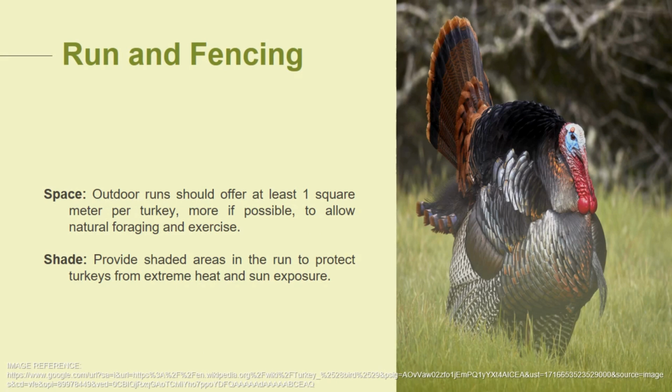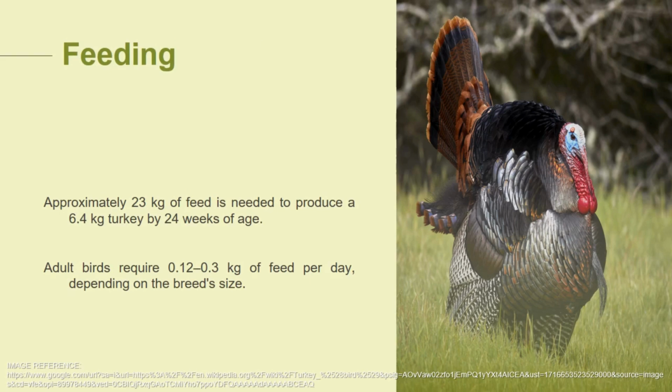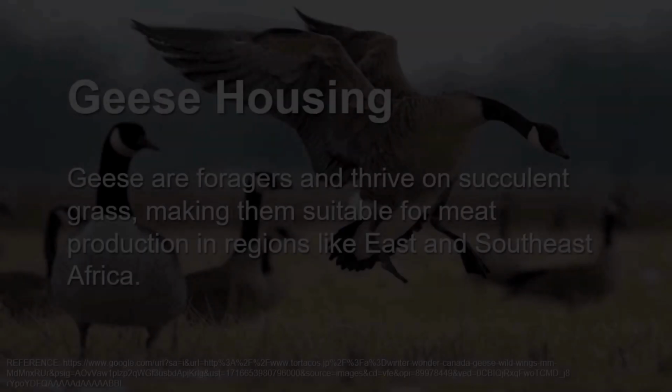Space. Outdoor runs should offer at least 1 square meter per turkey, more if possible, to allow natural foraging and exercise. Shade. Provide shaded areas in the run to protect turkeys from extreme heat and sun exposure. Additionally, for feeding, approximately 23 kilos of feed is needed to produce a 6.4 kilos turkey by 24 weeks of age. Adult birds require 0.12-0.3 kilos of feed per day, depending on the breed size.